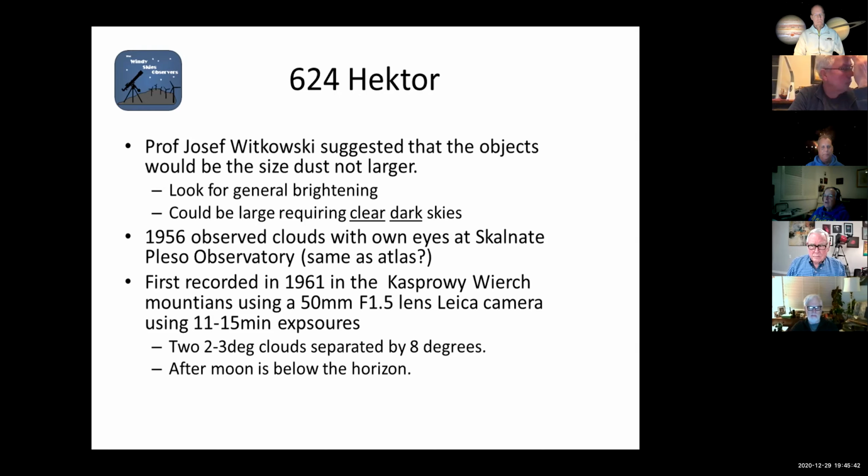And so just like the Gegenschein, you need pristine skies that are very dark in order to see it. But I guess you can see it. And so the size of these is found to be about 2 to 3 degrees. And I guess at the time, it was 2 clouds at 8 degrees. And again, he looked after the Moon was below.